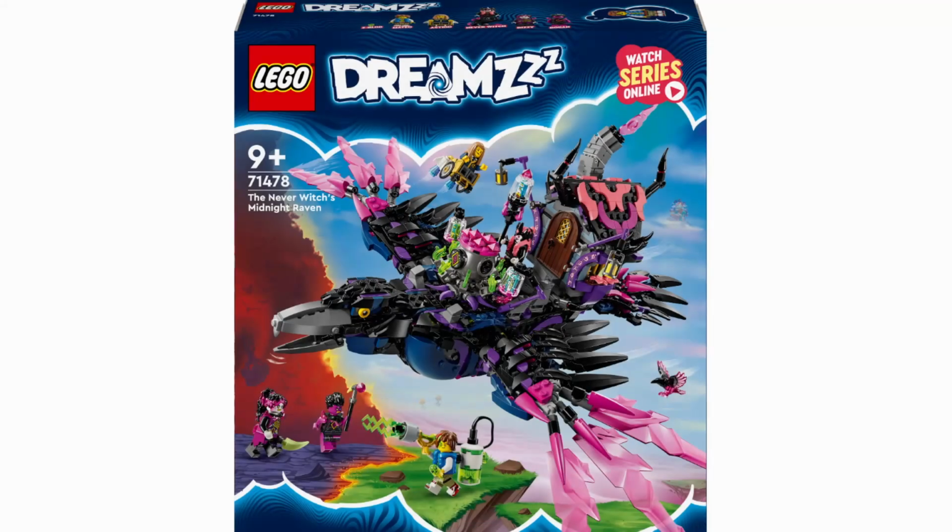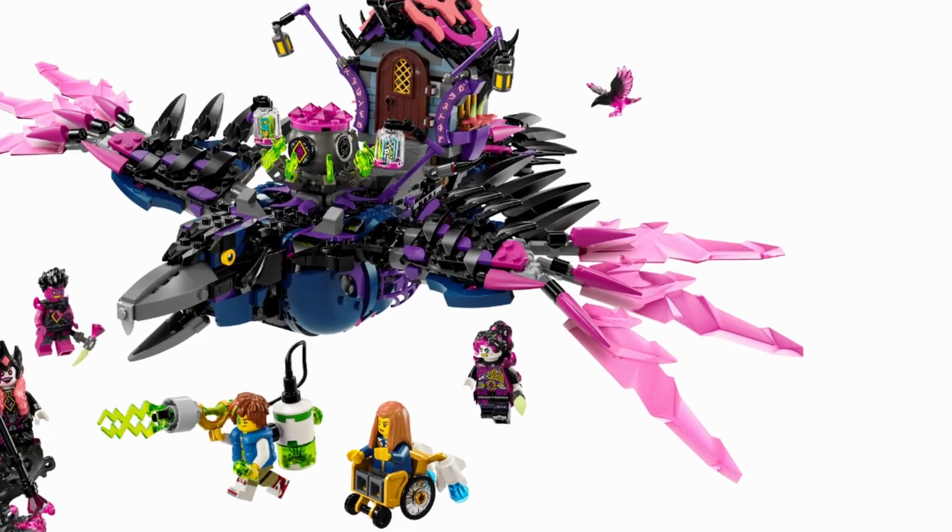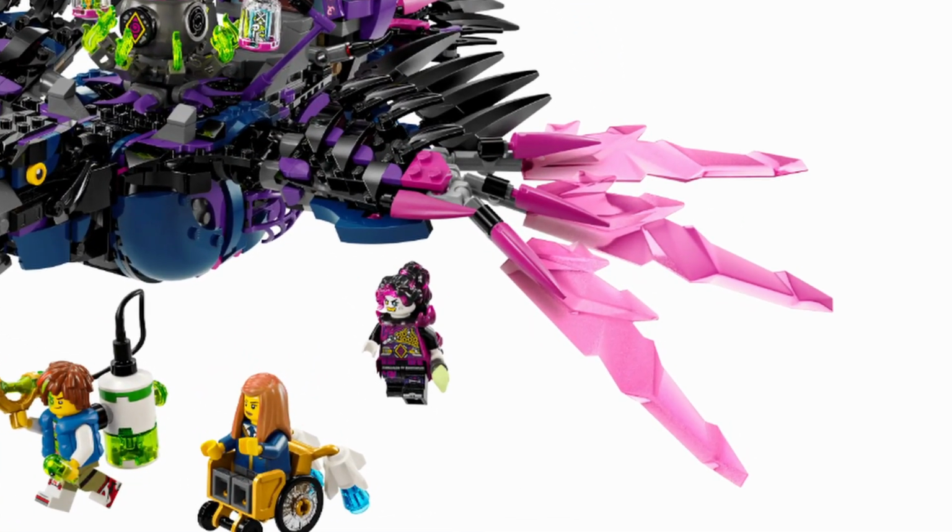So next up, our final set of this video is 71478, the Neverwitch's Midnight Raven. So this is an interesting build. It's this large raven carrying a house on its back. That's pretty cool. It uses those larger crystal pieces from Ninjago as well. I'm happy enough they're returning that. And especially in this quantity as well, you get 6 of them, so that's 3 pairs worth of them, so that's cool.